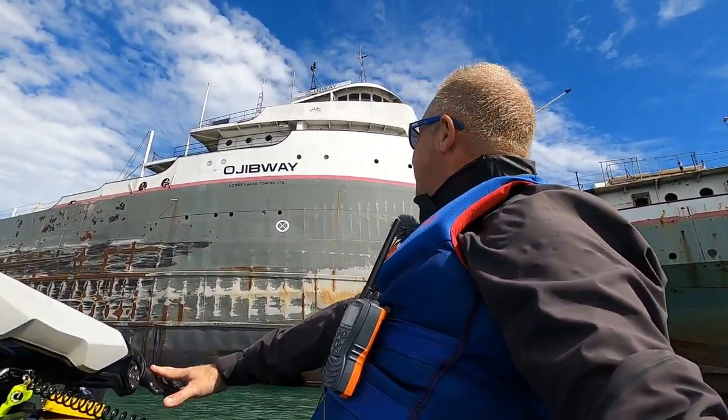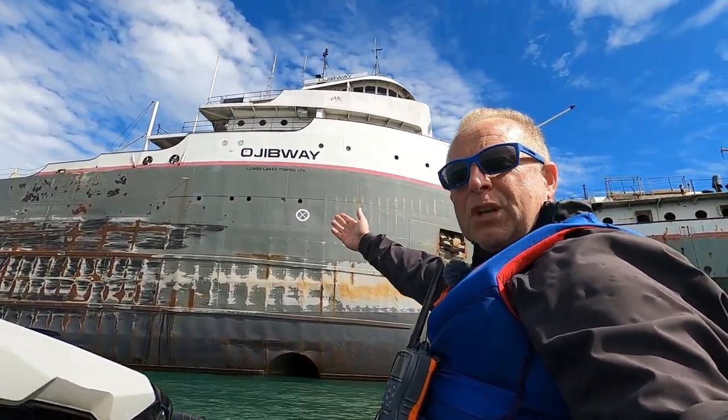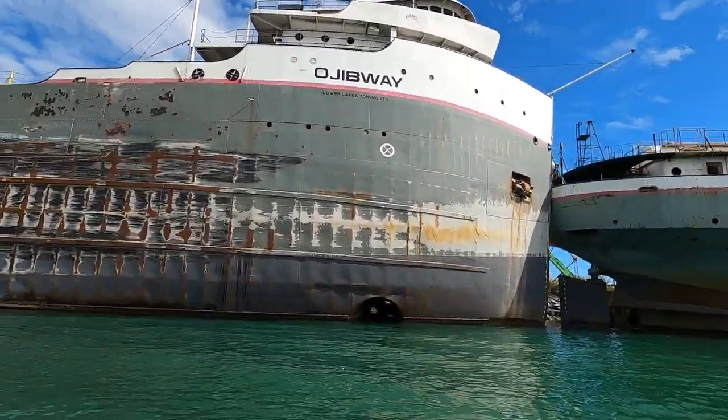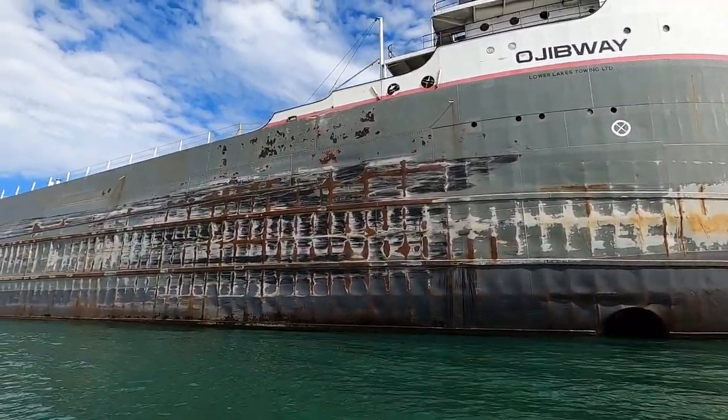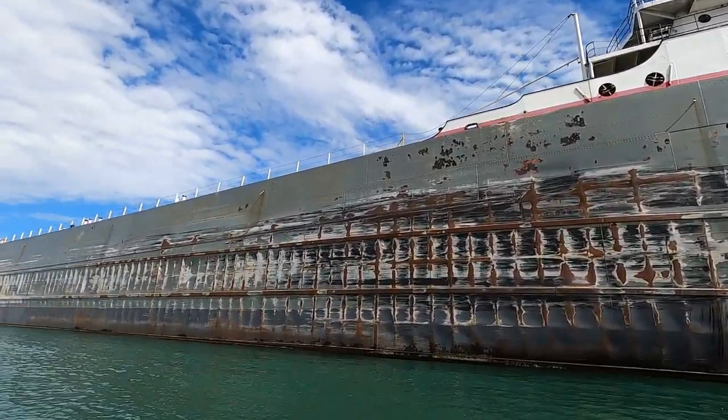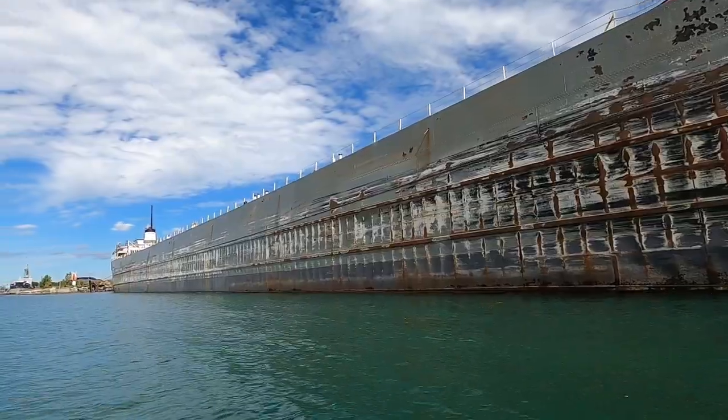That big ships, Ojibaway. I get to ride down the side of it, all the scuff marks all over it. Amazing.